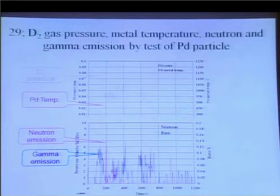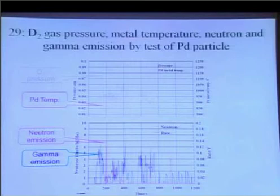This shows the case of palladium particles that have been supplied with D2 gas. Temperature was measured at the surface of the palladium electrode. Here, it shows a rapid temperature rise by the absorption of deuterium. It reached 1950 degrees centigrade. In this case, temperature was directly measured on the test material surface by a pyrometer.